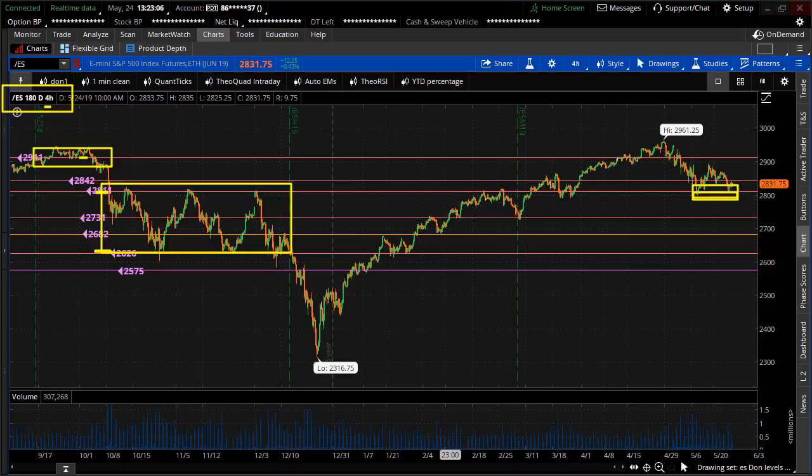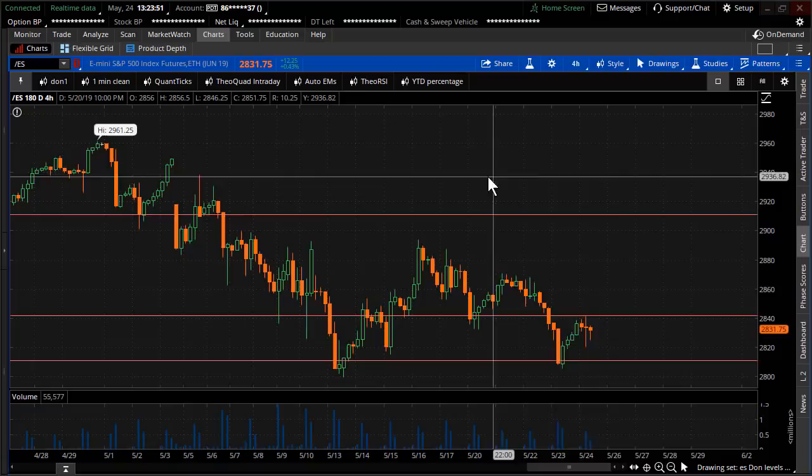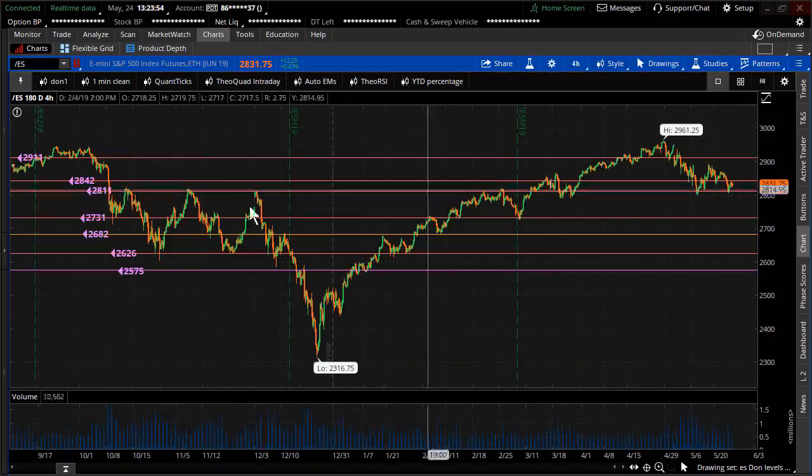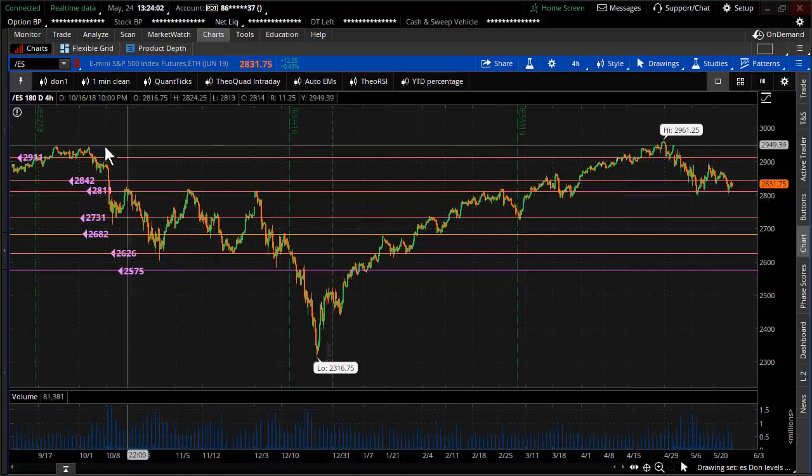And I'm just highlighting, when I say we've tested there, zoom in really quick. Okay. We have tested, albeit briefly, under. All right, that right there is the 2811. We've even touched into 2800. But to get really highly specific, you've got to come under 2800 to start to feel the fear in the marketplace, right? And the volatility will really start to kick into high gear.